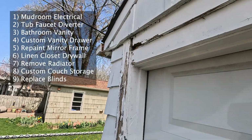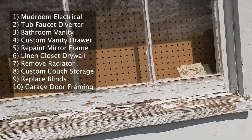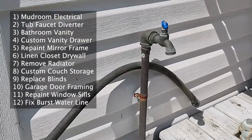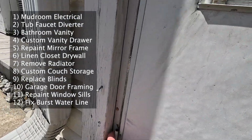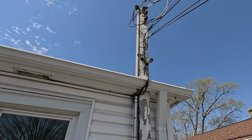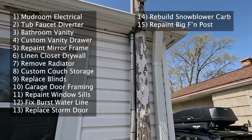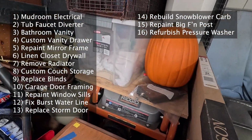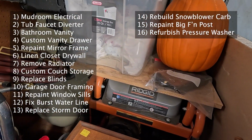Time to finally take care of this rotted out garage framing. Repaint the windowsills around the garage. Fix the burst water line that feeds this spigot. Replace this busted storm door. Clean out or rebuild my snowblower carbs. Good thing it didn't snow that much this winter. I was able to do it all by hand. Maybe try repainting this power line post on the outside of the house without frying myself. Try to refurbish this pressure washer that I haven't used in years. Now that I'm in here, I think I let the gas sit in this generator for far too long, so it's probably varnished by now. So let's add another carb rebuild to the list.